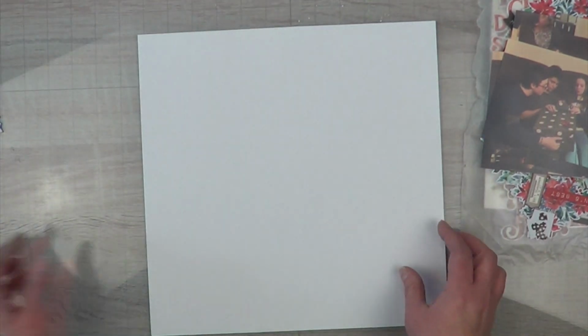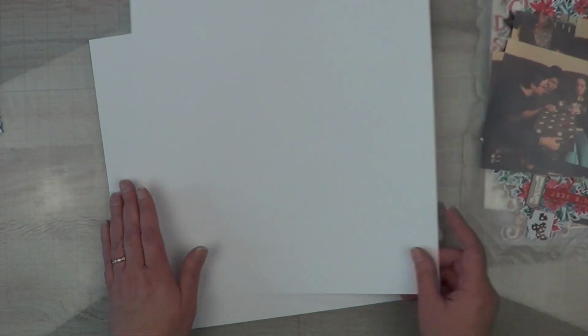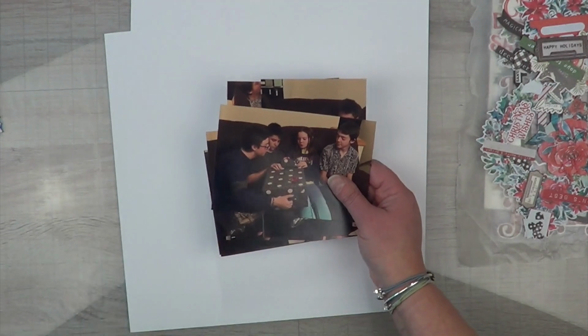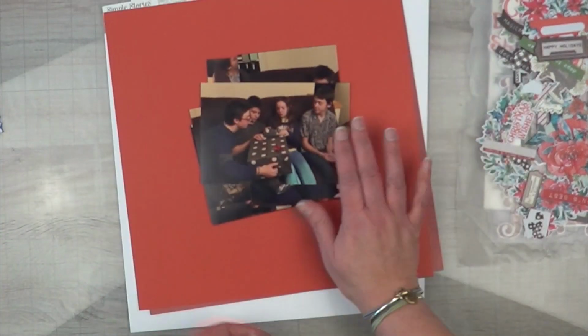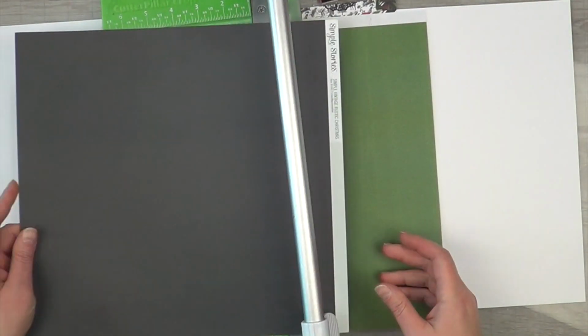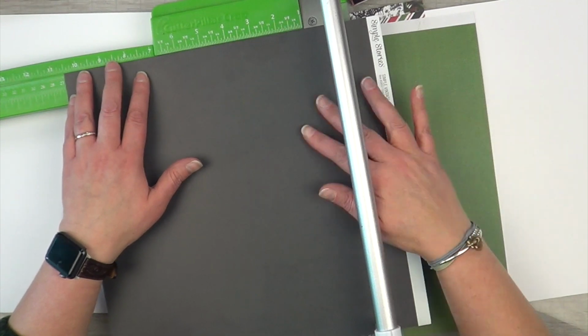So I pulled in another piece of my Close to My Heart cranberry paper from way back in the day, just in case I needed it. And then I have 2 white daisy cardstock from Close to My Heart for my base. So I'm going to go and cut down all of my photos and mat them. Then I'm going to try to figure out my background.